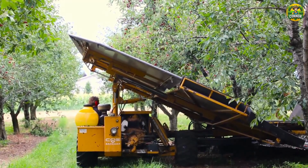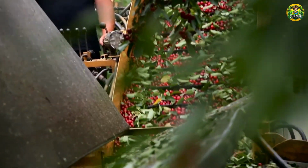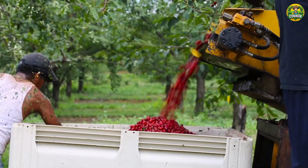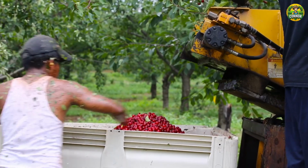Looking at these fresh cherries, I can't wait to enjoy them. Can you feel the sweetness of these cherries through the screen? This is the result of everyone's care and hard work.